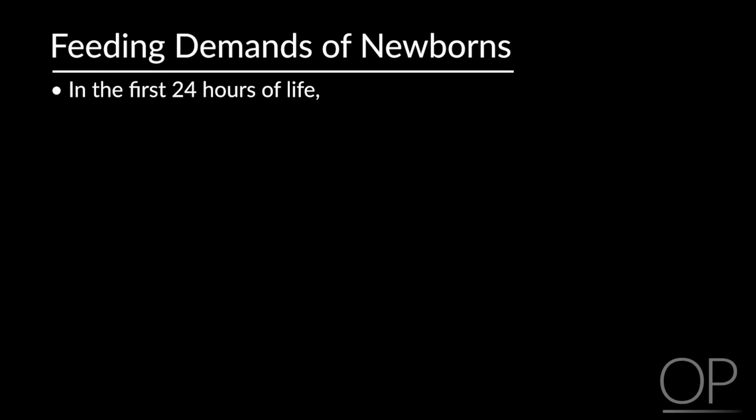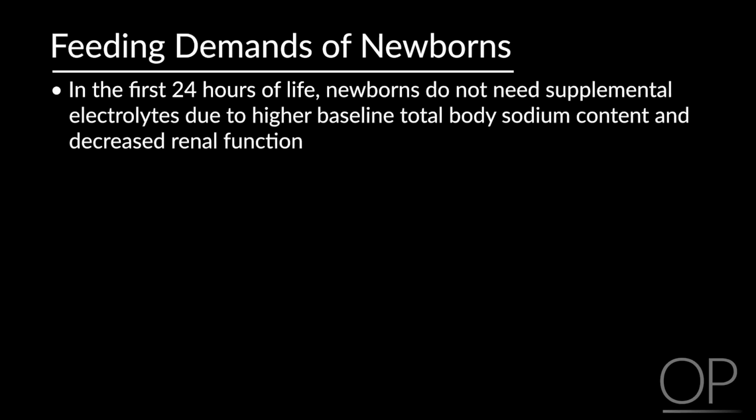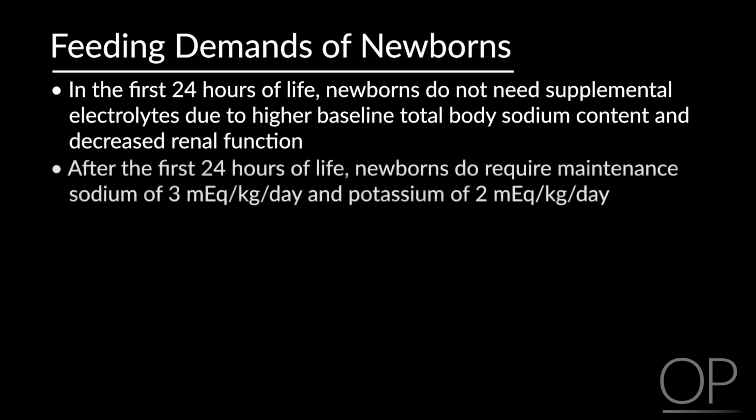In the first 24 hours of life, newborns do not need supplemental electrolytes due to higher baseline total body sodium content and decreased renal function. After the first 24 hours of life, newborns do require maintenance sodium of 3 milliequivalents per kilogram per day and potassium of 2 milliequivalents per kilo per day.